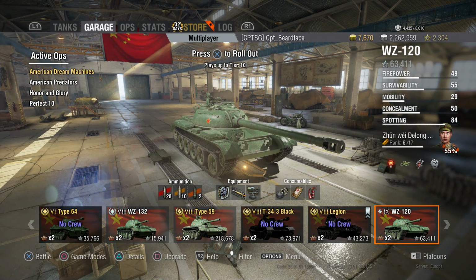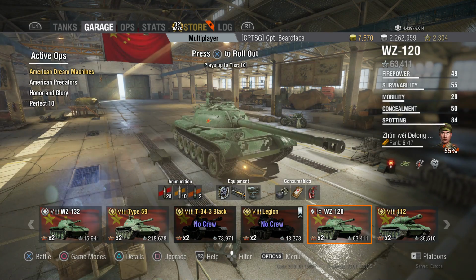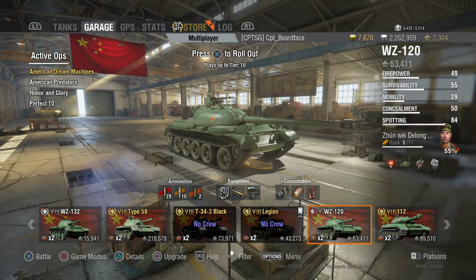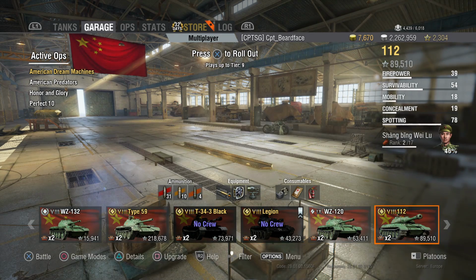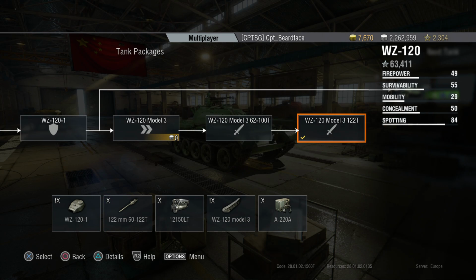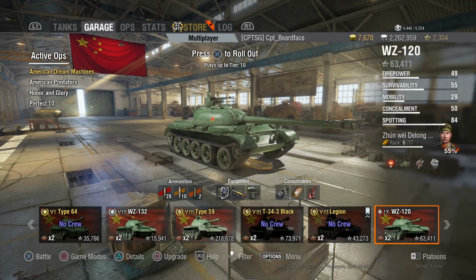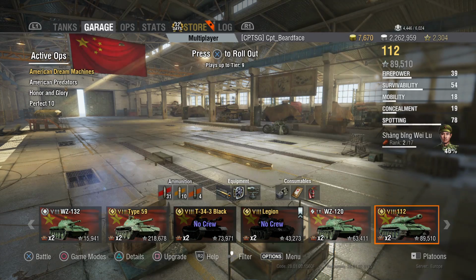The WZ-120, Tier 9 Chinese medium, which is essentially a Type 59 but with a bigger engine and a dirty great gun on it. In fact, let me just give you an idea. It's got slightly more armour, turret and hull I think. But yeah, 249, 440 for the damage on that. The downside is you have to deal with virtually no gun depression whatsoever.